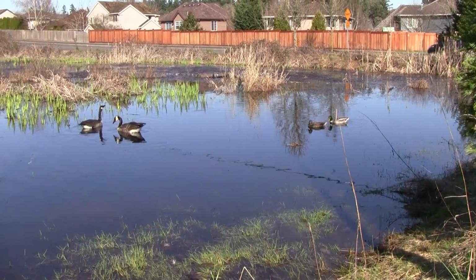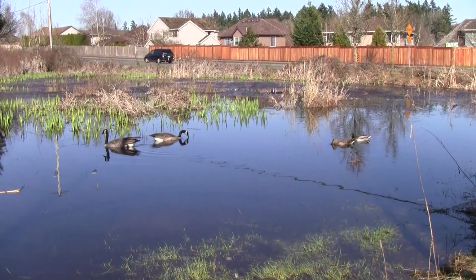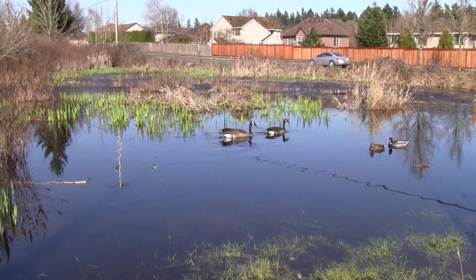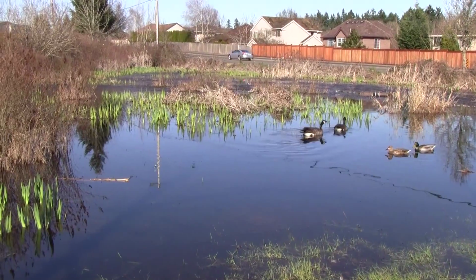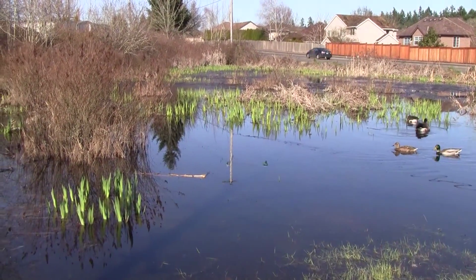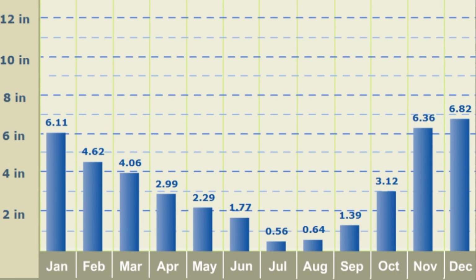The wetlands act as a good sponge to help soak up that rain, and it's an important element to our watershed. It's also a great source for the natural plants and animals, the native species that live here, which are important to our environment. Our driest months would be July and August.